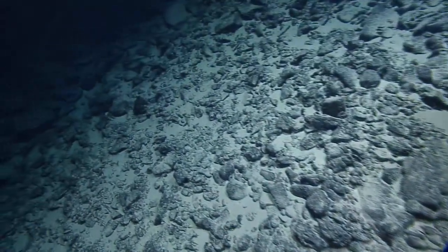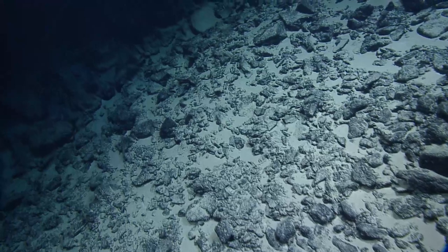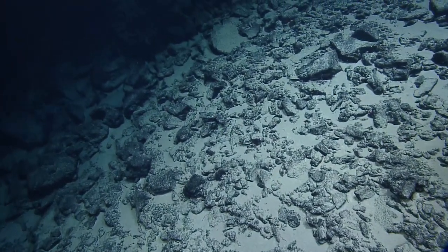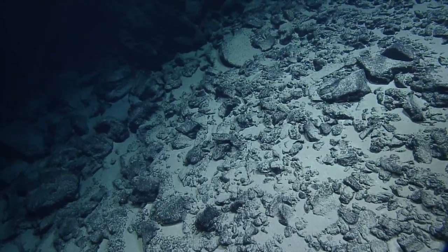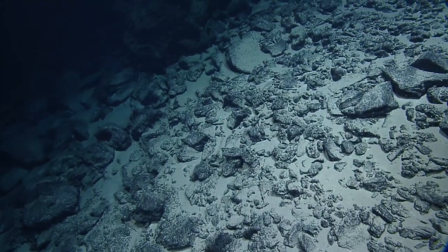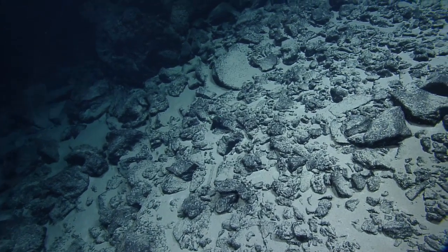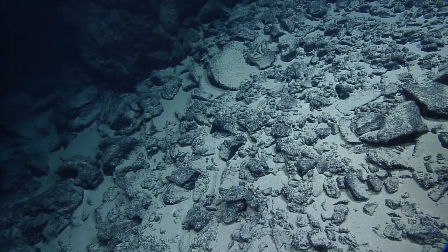How many Atalanta lights were on when we started? Just two? Okay, so you can turn off a couple and let's see if we can still see the tether. That seems good. Okay. That's great. So it's four on just now. Okay, perfect.